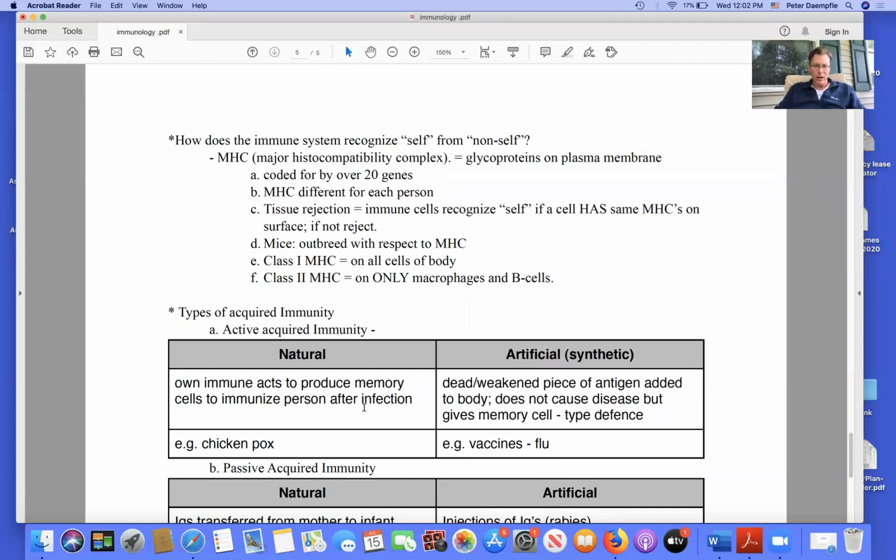Something weird, mice outbreed with respect to MHCs. What does that mean? A mouse goes up to another mouse, wants to mate, they smell each other, they don't even know if they're too closely related, and then the mouse runs off and says, whoa, I smell you. They can smell the MHCs and they determine, I don't want to go near you, you're probably my brother or sister. So it lessens inbreeding. Isn't that a weird thought? So mice outbreed with respect to MHC because inbreeding causes a lot of genetic problems.